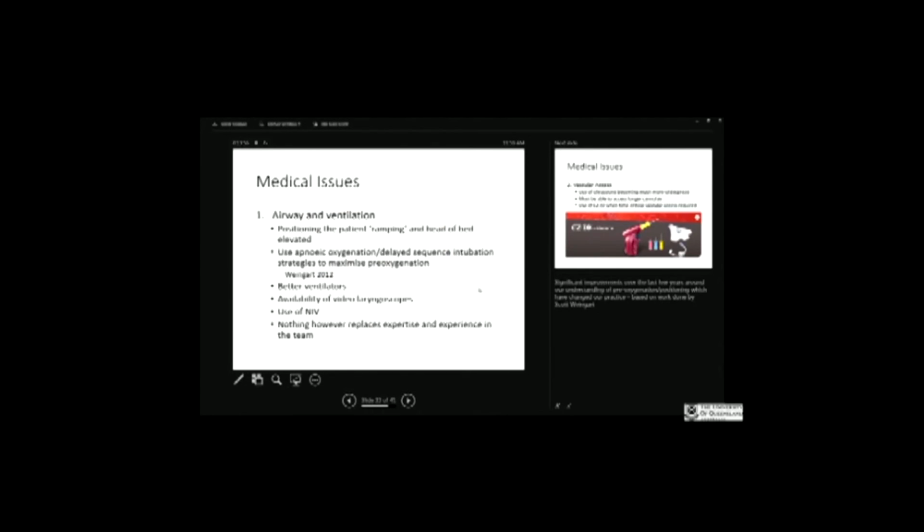So some of the medical issues when we're managing these patients in ED: airway and ventilation is obviously a big one. I think we've had significant improvements over the last few years around our understanding of pre-oxygenation and positioning of patients with intubation, and the work of an American emergency physician, Scott Weingart. A lot of the work he's done over the last few years has really changed the way we practice, using strategies like apneic oxygenation and delayed sequence intubation. We have better ventilators we can rely on, more availability of video laryngoscopes, and we're using non-invasive ventilation more, but nothing replaces the expertise and the experience in the team.